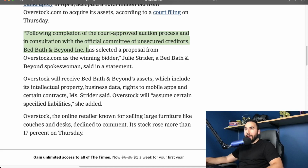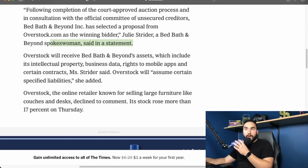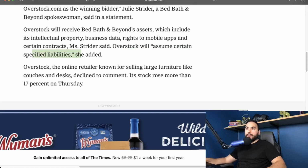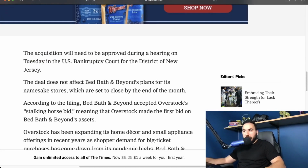Julie Strider, a Bed Bath & Beyond spokeswoman, said in a statement, listen to this, guys, very, very important. They're going to receive Bed Bath & Beyond's assets, which include its intellectual property, in other words, IP, business data, rights to mobile apps, and certain contracts, Ms. Strider said. She also said Overstock will assume, quote, assume certain specified liabilities. And Overstock, the online retailer known for selling large furniture like couches and desks, declined to make a comment. Its stock rose more than 17% on Thursday when the news came out.